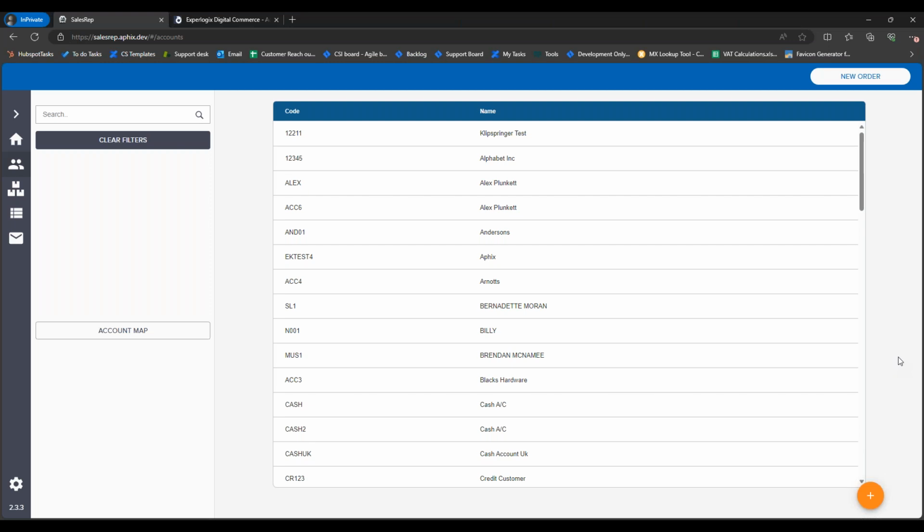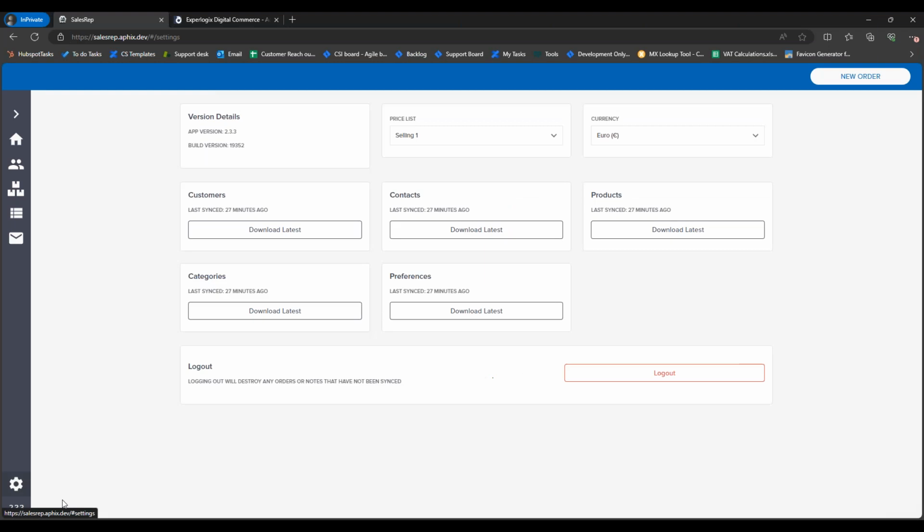depending on the catalog size, if somebody has a medium size catalog, we're talking 5 to 10,000 SKUs, the catalog can be updated approximately once every three to four hours, depending on the ERP system. In which case, when you're using SalesRep, just as a rep, get into the habit of downloading your latest customers and your latest products. Then the app will auto update in the background and keep your stock up to scratch.